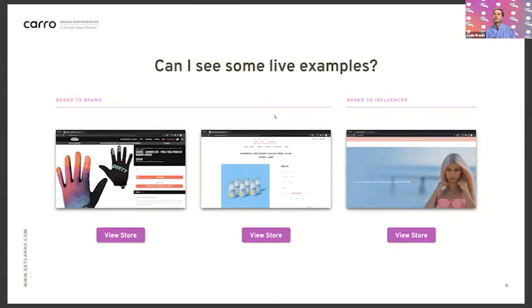From the perspective of influencer marketing, this is really exciting for influencers, because in a way this allows them to organically promote the number one link that they have in their bio, which is their own personal website, drive traffic to that, and make a real commission based on the sales they're making.